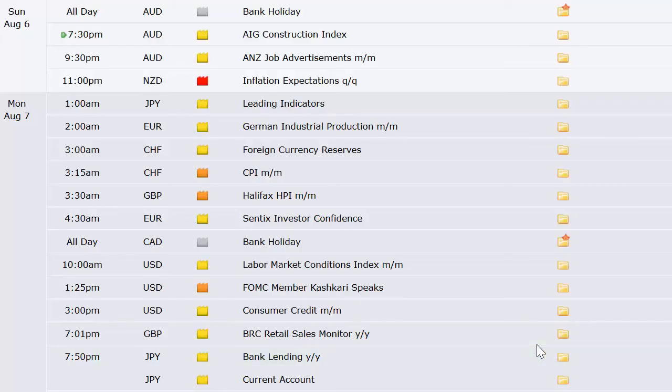Let's look at Sunday here. Let's go through the data. Australia's got a bank holiday. AIG Construction Index, also from a perspective of nothing in Australia. We've got the ANZ job advertisements, doesn't matter. New Zealand inflation expectations, Japan leading indicators, German industrial production, foreign currency reserves from Switzerland, CPI out of Switzerland, Halifax HPI out of the UK, Sentix investor confidence out of Europe.